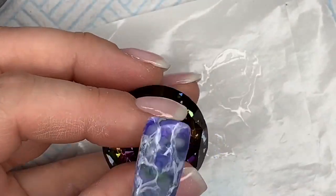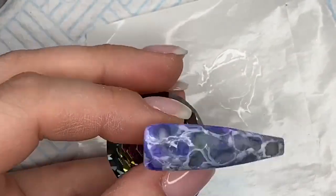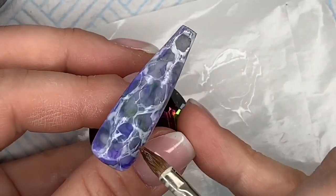I was kind of winging it, to be honest. I wanted to sound like I know what I was doing, but honestly I don't. But I love how the nails turn out.